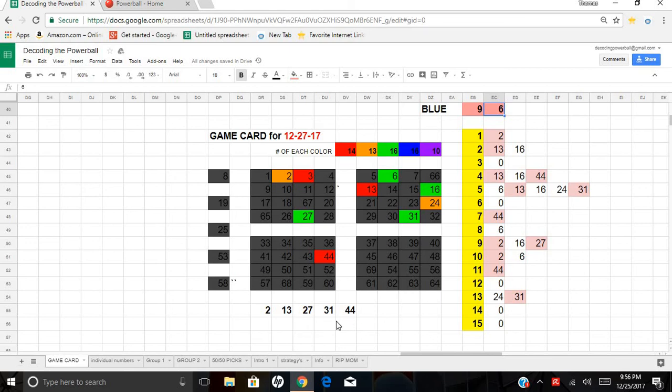Okay, so that will give me more odd numbers than even numbers. That will give me more numbers to the low side than the high side. That will give me more numbers to the left area, the 2, 27, and 44. And that will give me more numbers to that blue area, which will be the 44, 13, and 31. Okay, so more blue than red. All right, so that's basically how I use my game.